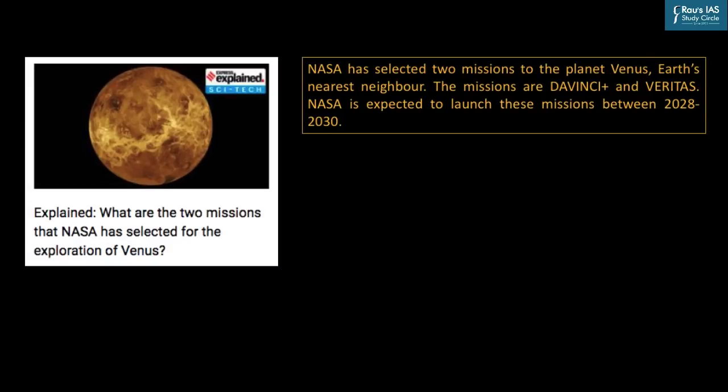This is one of the explained articles that appeared last week. What are the 2 missions that NASA has selected for exploration of Venus? Well, NASA has selected 2 missions to the planet Venus, which is Earth's nearest neighbor. The missions are the Davinci Plus and Veritas. These missions have just been cleared and they will be conceptualized, built, and finally launched.